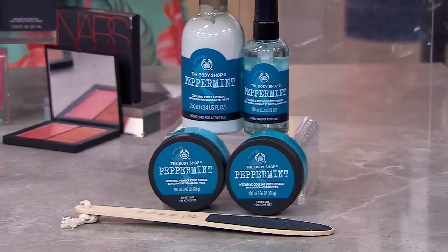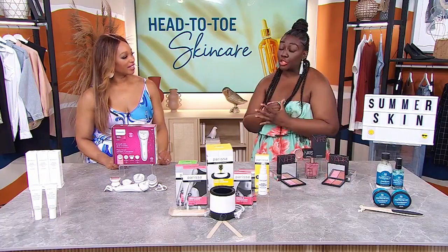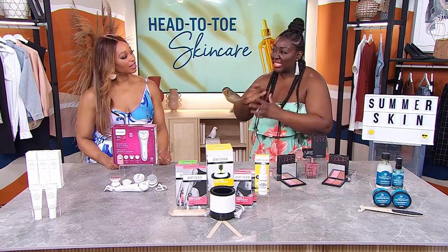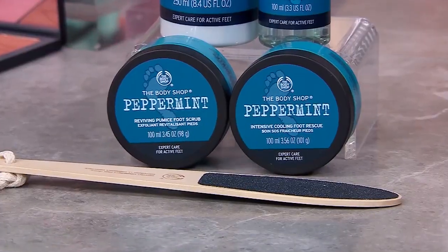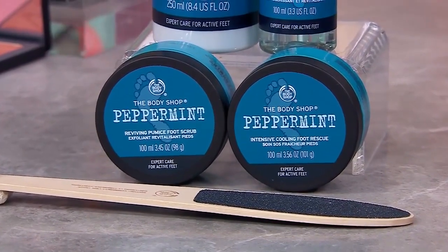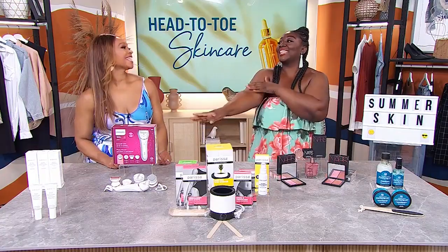Nice. But my favorite combination from this collection is to go with the Reviving Pumice Foot Scrub. Really sloughs off the dead skin off the feet. And then you follow it up with the Intensive Cooling Foot Rescue, Tracy. Your tootsies will be nice and smooth. So if you have a partner, you won't be afraid to rub your feet against them.